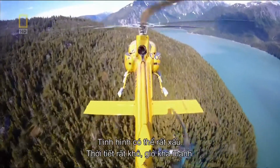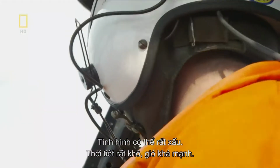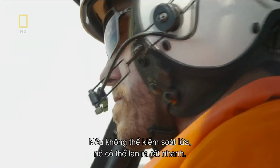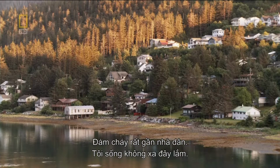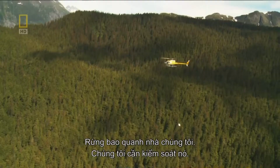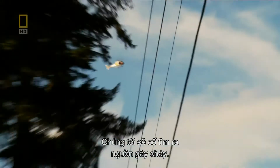This could be bad. There's very, very dry conditions with the wind picking up a little bit. If we're not able to get the thing under control, it can spread real quickly. This is really close to people's houses. I don't live too far away from here, and woods all around our house, so it's something that we need to get under control. So we're going to try and find the source of the fire.